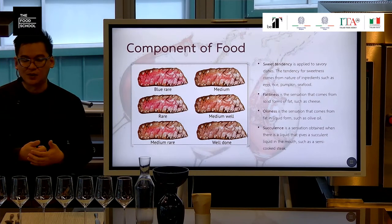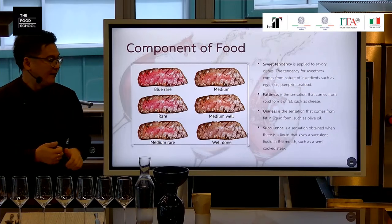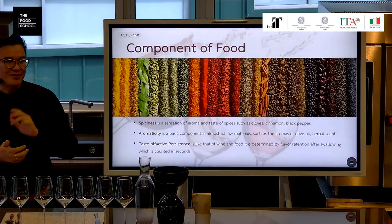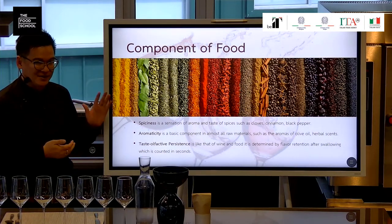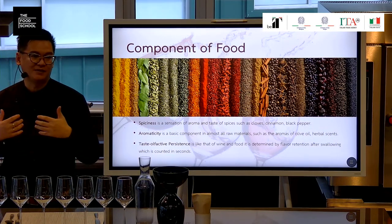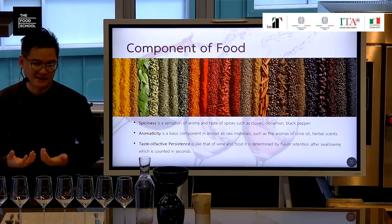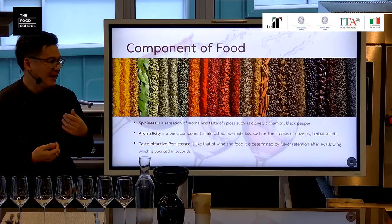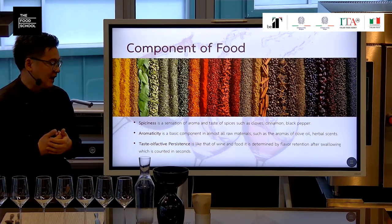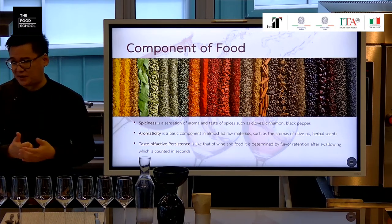So that is also the term that is called succulence. It's not done yet. There are also other things. The last three things, but this is quite easy. This is quite simple. The first is spiciness. It's a sensation when you eat or taste something with spice, like a clove, like a cinnamon, like black pepper. And so actually it's a sensation that is linked to the spice that you use.